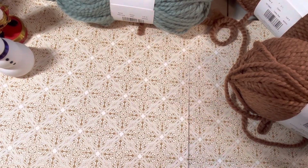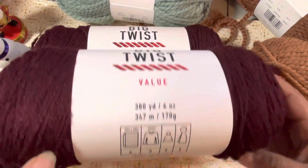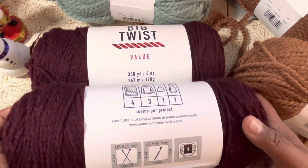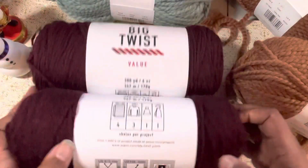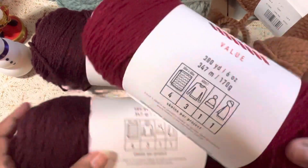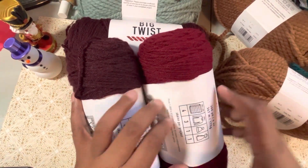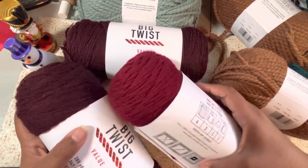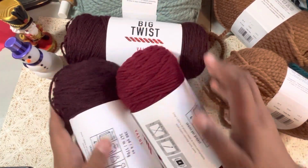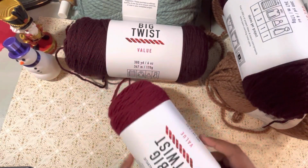I did get some of their Big Twist value, and I made sure to get at least 2. This is a number 4 for a 5 or 8mm hook. Burgundy. Yes, I do like my dark colors. Then I also got one of this because I wanted to see what the difference was between these 2 colors. Let me see if I can zoom out a little bit. I can't tell if this is clear or not, so hopefully it is. This one is called Wine, and then this one's Burgundy, and I actually like that. Woohoo, that's pretty. So I made sure to get 2 of the burgundy, 2 of the wine.